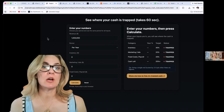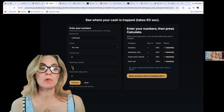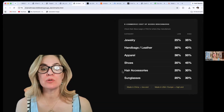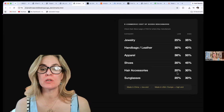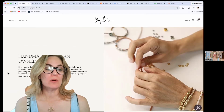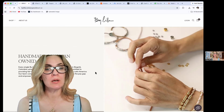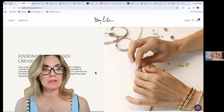Then you want to download this calculator. You only need four numbers: top line revenue, inventory, marketing, and fixed cost payroll. To estimate By Lila's inventory cost, I use these benchmarks: 20% on the low end, 30% on the high end. All their products are made in Colombia, but they're handmade. So it's cheaper to make it in Colombia, but anything handmade is expensive.